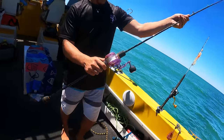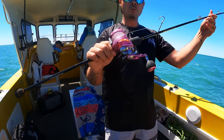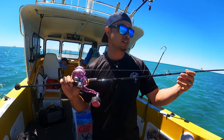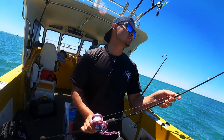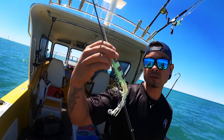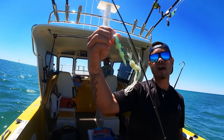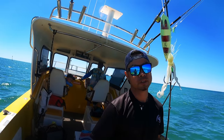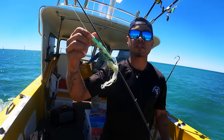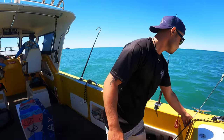On the jigging combo, obviously got the Maxel Hybrid 20G, old Pinky. Justin from Southside Boating and Fishing is obviously supplying rods and reels for us for this trip. And then obviously Vexed with all the Vexed tackle as well. So that's a Vexed Jew and Chiku, 180 grams. That's pretty good for pretty deep. There's not much current. You'll get down, you know, 30, 40, 50, 60, 70 meters, depending on the drift.